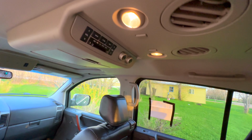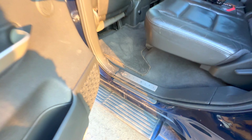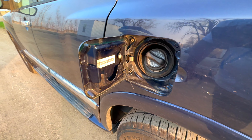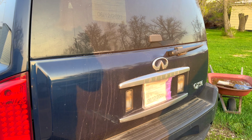Okay, let's jump to the trunk. Yeah, you guys can see that's just storage, nothing special. Maybe for your DVDs. You have a grab handle here. Infiniti. Takes regular gas, but they recommend premium. I just put regular, and if at all there is regular without ethanol, then that's what I use.